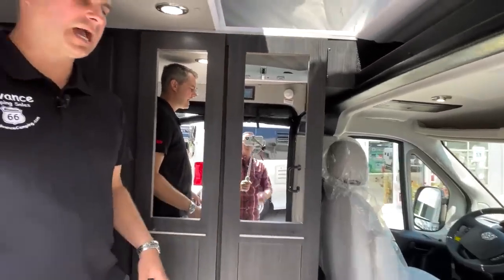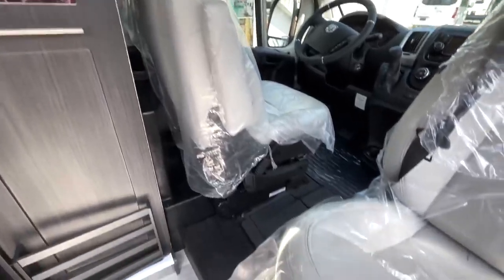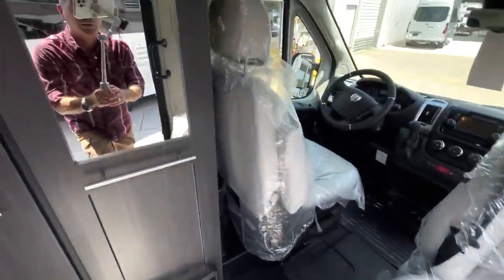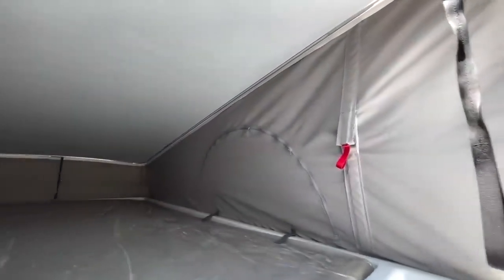Maybe it's a quick stop. And if they're doing that, it still offers them a dining position in the front. There's also, of course, a dining position in the back. That is so great. We don't have the ladder deployed because it takes up this kind of space. So let's just show the folks what this looks like.